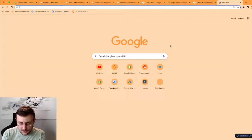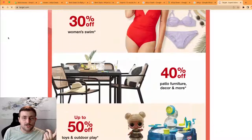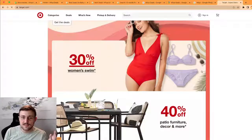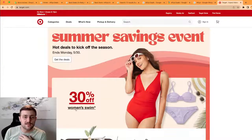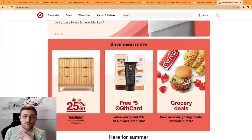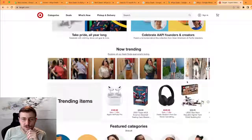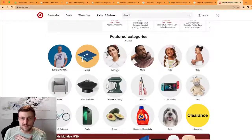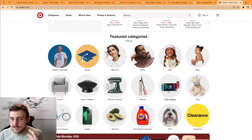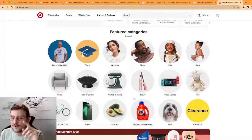If you go to the Target website, even there you see right away some products, what they're selling, what they're highlighting. They also have positioning on savings, save even more and 20% off, but they highlight summer stuff, and you see images of what you can actually buy. You have trending products and some featured categories, so I know what to expect. I'm guided. I see video games, yeah, why not. I can click on household essentials. Oh yeah, I forgot, I need to buy some tights, so I can click here and find it.